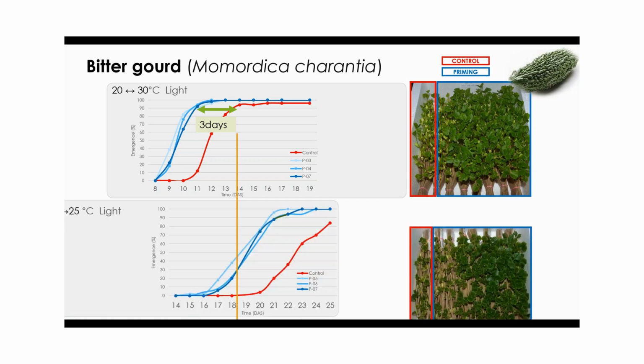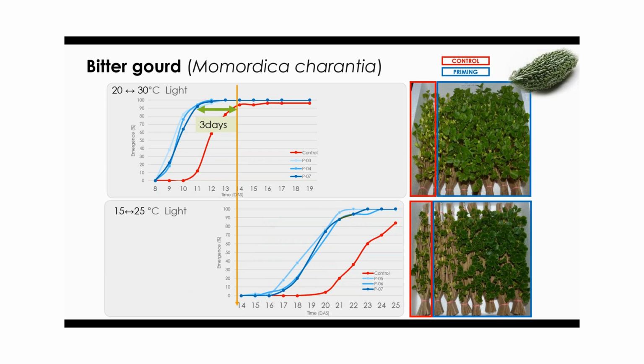However, in 15-25 centigrade alternate temperature condition, raw seed starts germination around 20 days after sowing. It is 10 days slower than in a higher temperature condition. In this condition, the germination acceleration effect by priming is more than 7 days. We can say that this testing method is realistic if a farmer is expecting germination improvement at lower temperature condition in the winter season, such as in India.